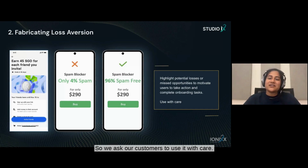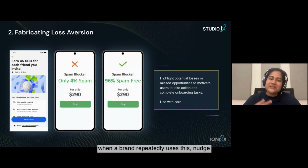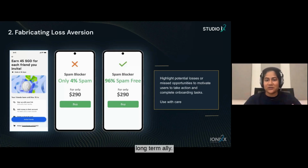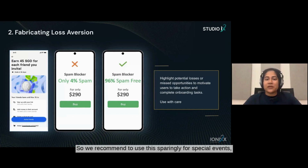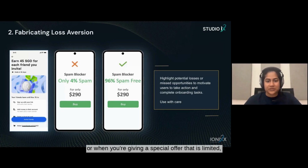So we ask our customers to use it with care. When a brand repeatedly uses this nudge, it runs the risk of attracting short term goals, and the brand becomes associated with short term benefits rather than a long term ally. So we recommend to use this sparingly for special events, or when you're giving a special offer that is limited. That's fine. But if you do that often, then there is a problem.